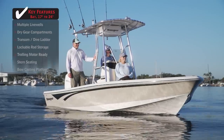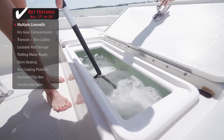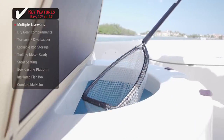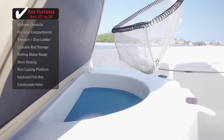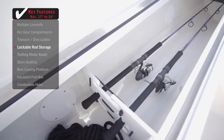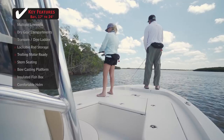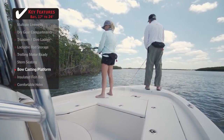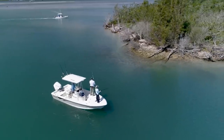Standout features on the Ranger 2260 Bay. Multiple live wells, both fore and aft, allow anglers to separate different types of baits and provide easy access to them from anywhere on the boat. Lockable rod storage boxes provide a great place to store rods and gear, keeping the boat uncluttered when not casting lines. A large bow casting platform allows multiple anglers to fish comfortably without tangling lines.